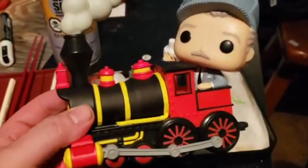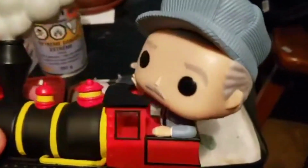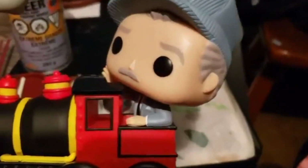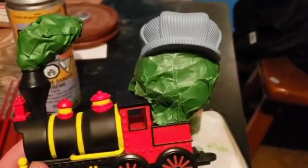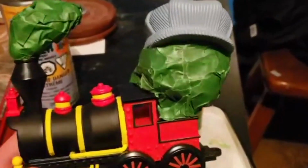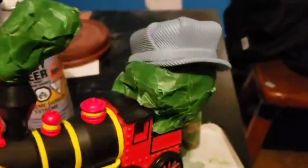So like I said, I will have to hit this with some primer first, and that's interesting, this Walt Disney Pop doesn't actually come out of the train, so I'm gonna have to do my best to tape this Pop up so I can fully cover this in primer. All right, so just like that, I got this guy taped up. And definitely not perfect, but not bad for what I'm working with. I've never really taped up anything like this. Definitely hard to get all around and in there.